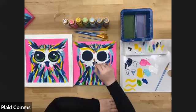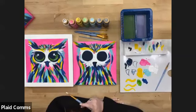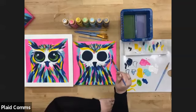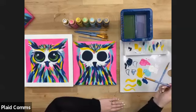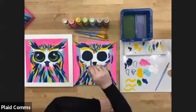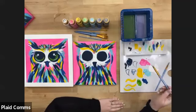I'm just covering the rest of it in white around here. I don't like for there to be any raw canvas showing, so if there is, I like to cover it in white. So hopefully that makes sense. Again, we start at the center and follow the shape of the eye and flick our brush out and then fan it down, continuing until we met the beak. Again, I keep getting blue on my brush, but that's okay, I just wipe it off. And then do the same thing on the left side. Follow the shape of the eye and flick out, fan it down to create that feather texture.